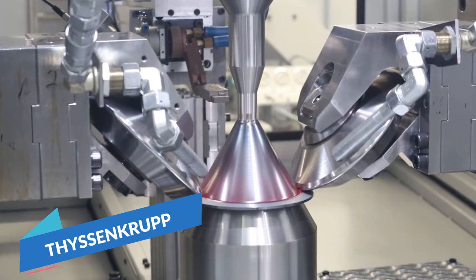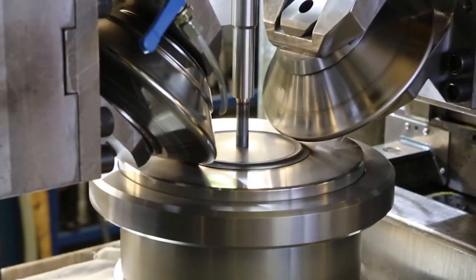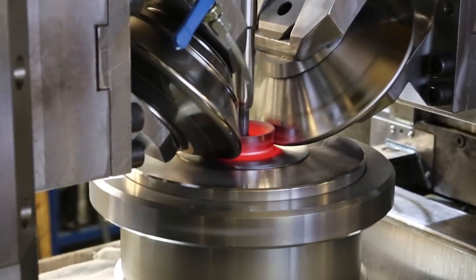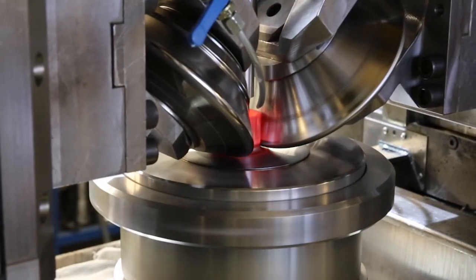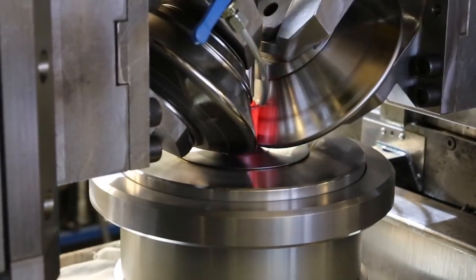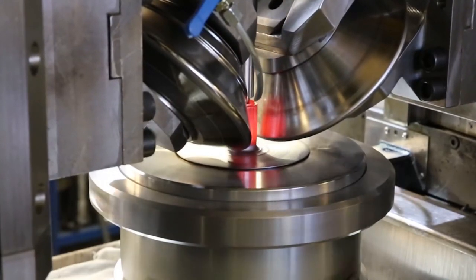THYSSENKRUPP. We use hot forming rollers to form high-tech steel components that are up to 50% lighter than welded or cast components, for example. In this way, particularly precise and weight-saving steel components can be developed.